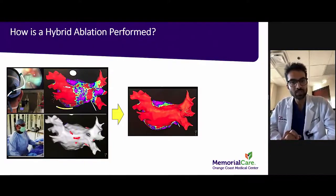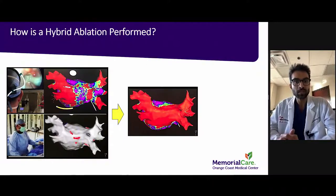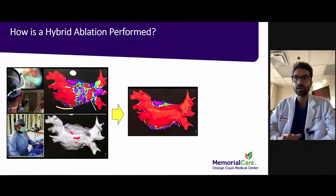We map the entire heart, including the posterior wall, and isolate all the things that were left from the initial ablation. As you can see, the initial ablation is on the left, the upper slide. And when we brought the patient back for catheter ablation, we ended up touching up some of the work that was left over from the cardiac surgeon. And you get a nice outcome in terms of pretty significant PVI and posterior wall isolation on the right.